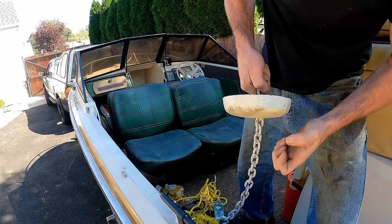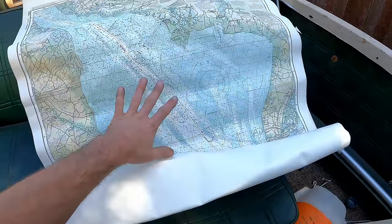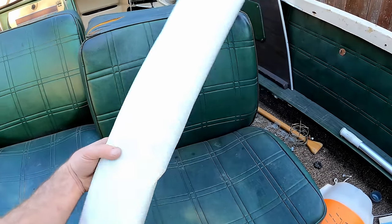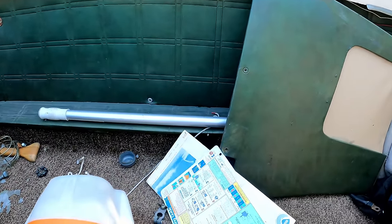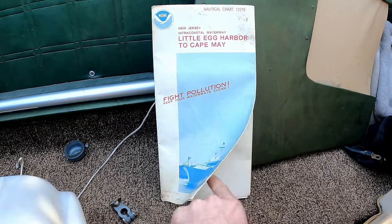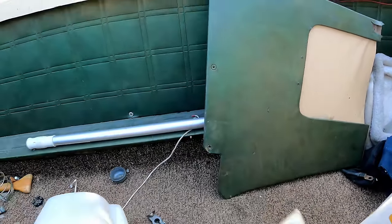That's homemade almost. We got a chart of the Delaware Bay, which somebody purchased for $13.25. And I mean, this is how you boated back in the day. Like, you didn't just have all the fancy apps on your phone. Went down to the store and picked up like this big old thing. And not that I was boating back in the 80s, but get you a quick reference. Boating guide, a nautical chart for the intercoastal, January 1984. And I guess this is how those maps came, folded up and signed there. Oh, kind of neat stuff, really.